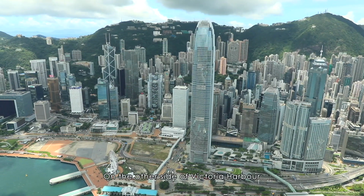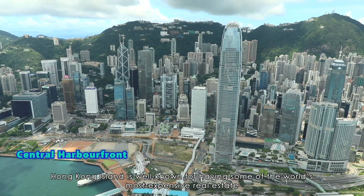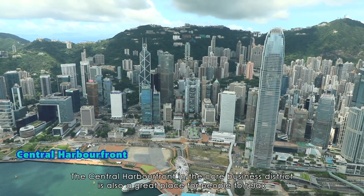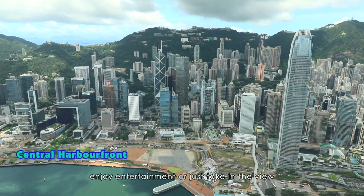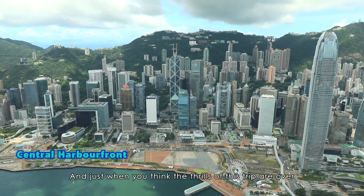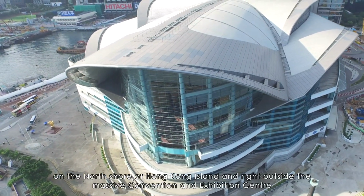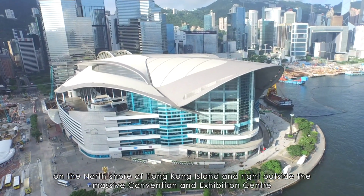On the other side of Victoria Harbour, Hong Kong Island is well known for having some of the world's most expensive real estate, and Central District is the administrative hub of the city. The central harbourfront in the core business district is also a great place for people to relax, enjoy entertainment or just take in the view. And just when you think the thrills of this trip are over, there's one final breathtaking experience, landing in Wan Chai on the north shore of Hong Kong Island and right outside the massive convention and exhibition centre.